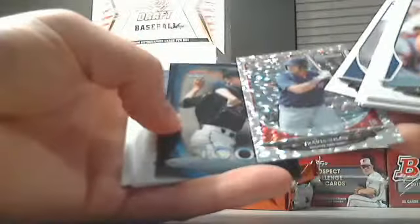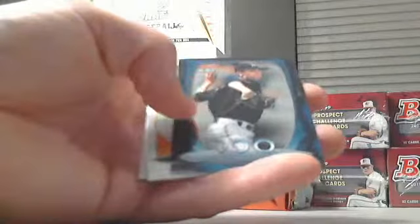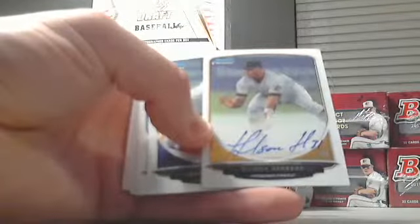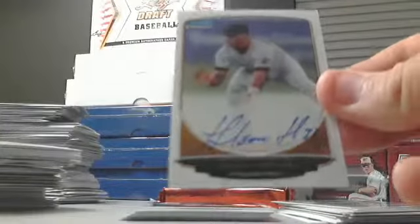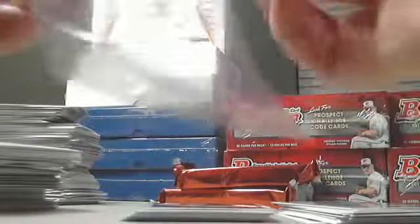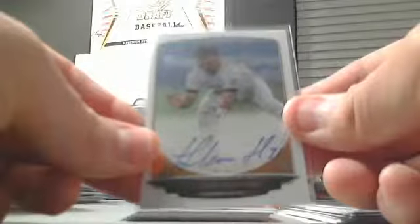And we have Andrew Heaney, followed by an autograph. Dilson Herrera for the Pirates. I will say that's the first Dilson Herrera I have pulled of all the Bowman I've opened this year. Of all of it, my personal and for Rip Kings. Pirates are starting to roll along here.